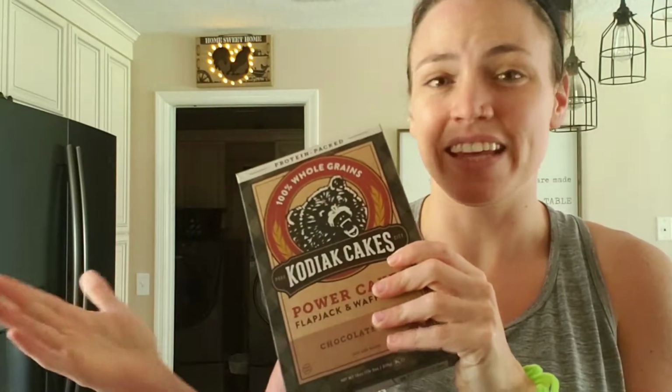I really like these Kodiak cakes. They are a chocolate chip flavor, so it's like a treat. It does have a lot of calories and carbs, but it has a good amount of fiber and 14 grams of protein. It actually has 9 grams of sugar, which really is not that bad, because I think this is for 4 pancakes. My 4-year-old is not going to be eating 4 pancakes, so it's even less than that. There's less sugar in this than, let's say, a cup of yogurt.